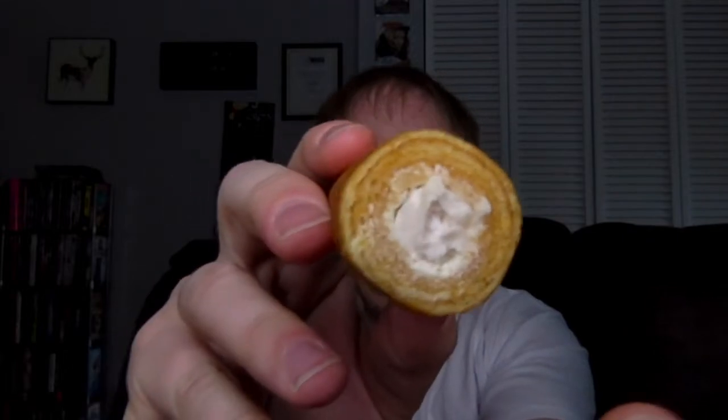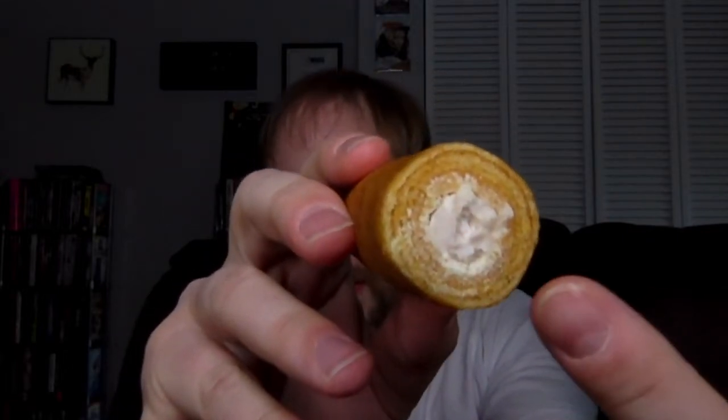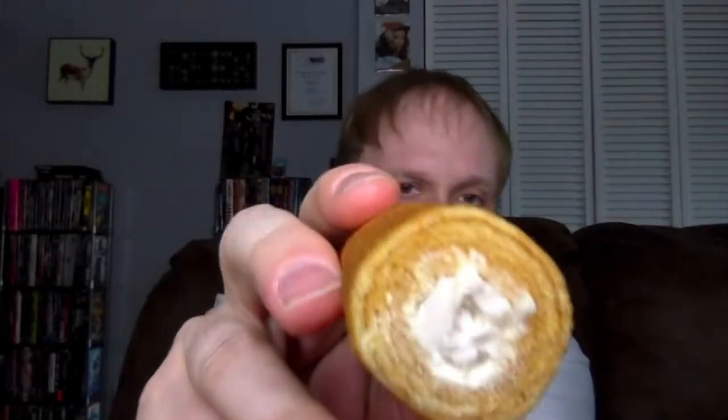Sweet! Yeah, it just looks like a cake roll. I actually have had a few things similar to this in the Snakku before. It's one of those ones where, if you can see, there's multiple layers here. You see? You can see the multiple layers of very thin cake.